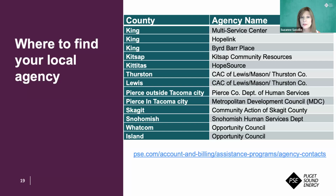In Pierce County, outside the city limits, is Pierce County Department of Human Services. And inside the city limits of Tacoma is the Metropolitan Development Council, otherwise known as MDC. In Skagit County, it's the Community Action of Skagit County. In Snohomish County, it's Snohomish Human Services Department at the county. In Whatcom County, it's Opportunity Council, as well as in Island County.